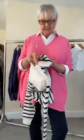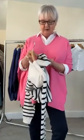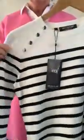Yeah, so this is 80% viscose, 5% elastane, 15% polyamide. And it's the polyamide and the elastane that gives them the stretch. You'll note the button detail on the shoulder.